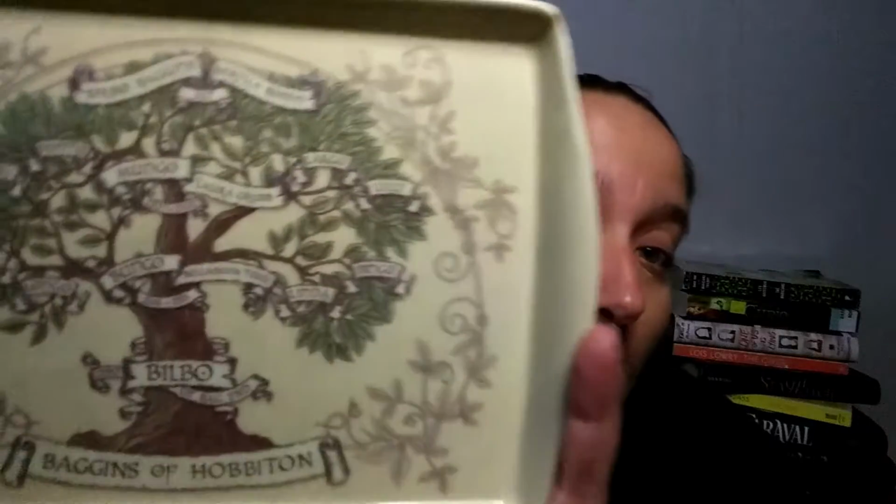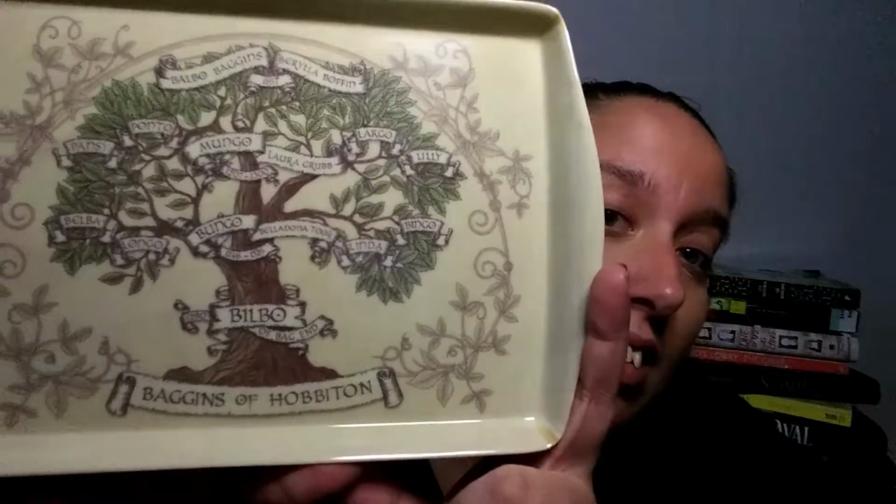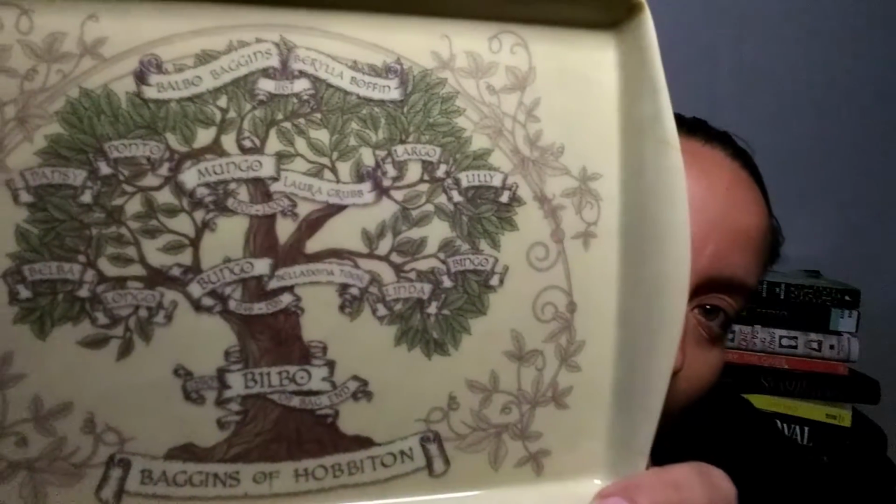Next up, we have... Oh, this is cute. I keep saying the word cute. I should put a cute counter up. It is just a little display tray, but it is the Baggins family tree. This is so awesome. This is awesome. That's really cool.